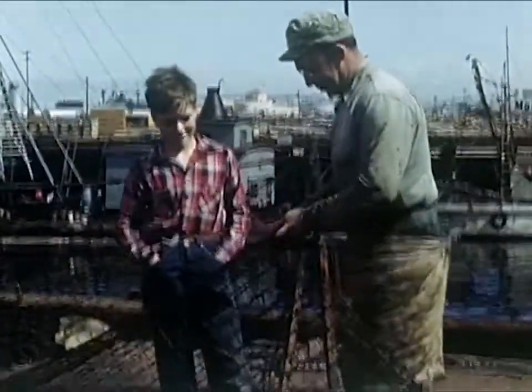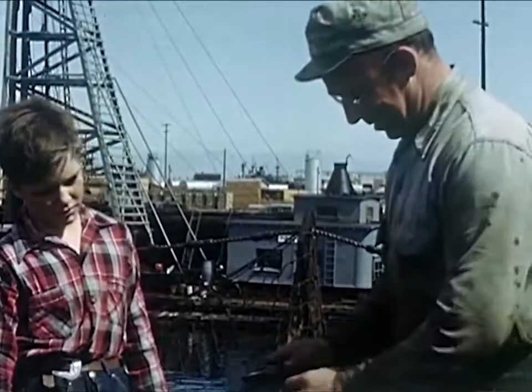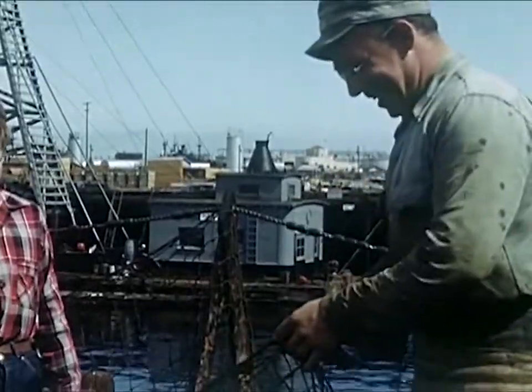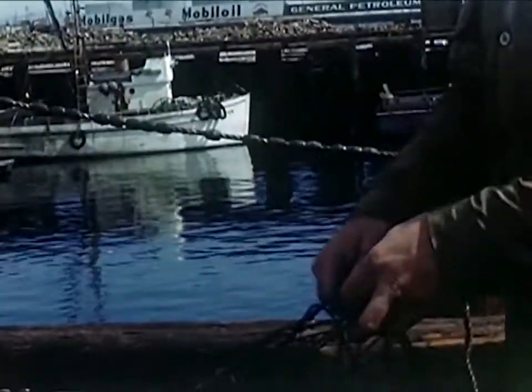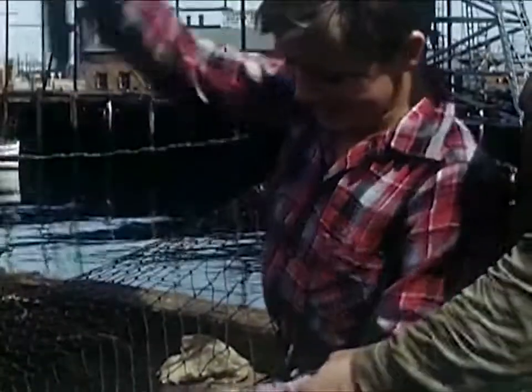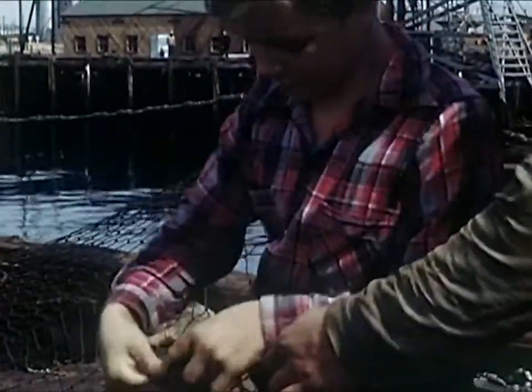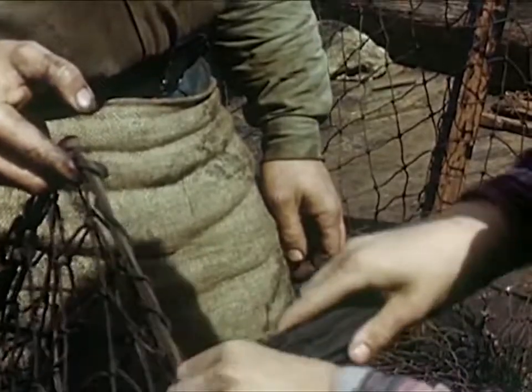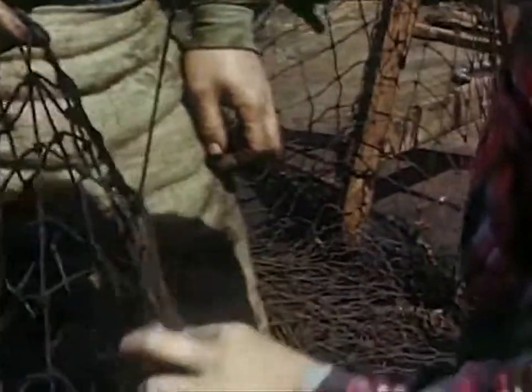Alec sews 2 strips of the net together. He ties knots every few stitches so that a small tear will not rip into a big hole. It is an art to sew evenly through each mesh of the net. And now Bob tries to handle the big needle. Will he ever learn? That's the way to do it, Bob.